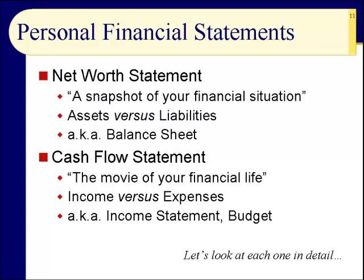Yes, I know some of you who have taken accounting are reliving past nightmares. Don't worry, we're not going to do any trial balances, no journals, no posting. Forget it. We also call the cash flow statement the budget. So let's look at each one in detail.